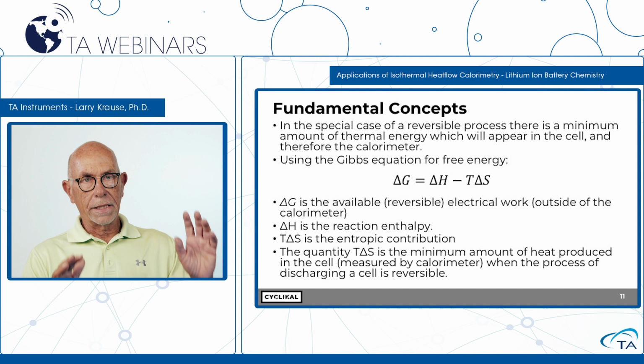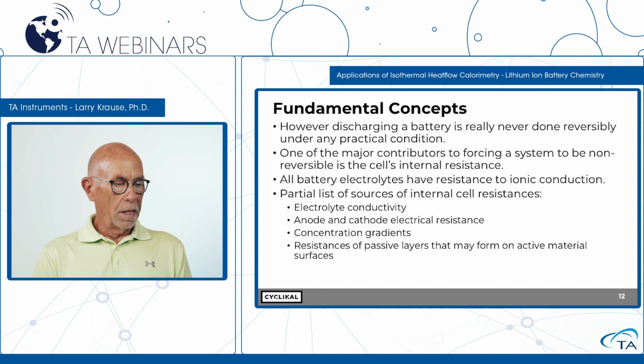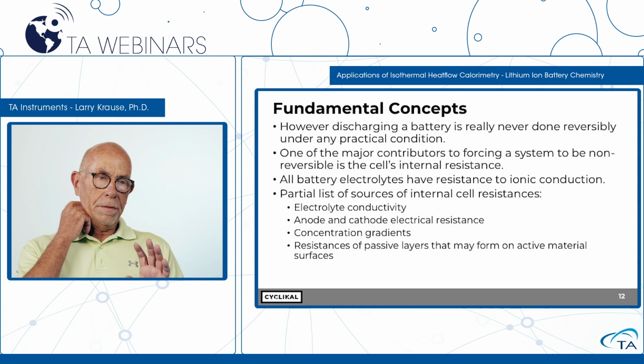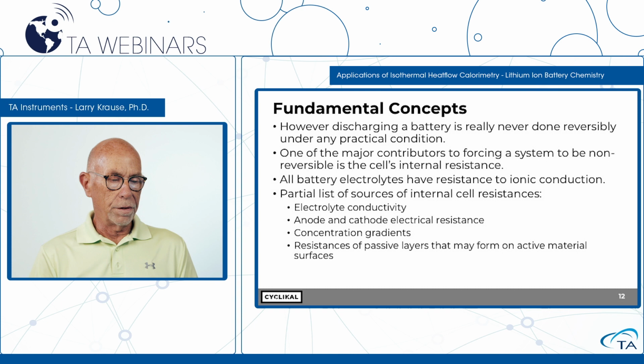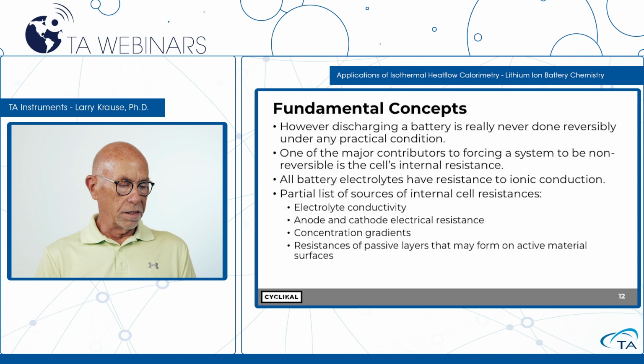However, discharging a battery is never really done reversibly under any practical condition. One of the major contributors to forcing a system to be non-reversible is the cell's internal resistance. So I went into this talking about a reversible system, and that's a hypothetical, idealized case. But now we're going to talk about what really can happen when you're doing any electrochemical measurements on the system. One of the major contributors to forcing a system to be non-reversible is the cell's internal resistance, as I just said. So all battery electrolytes have resistance to ionic conduction, and here's a list of some of the sources of internal resistance in the battery.